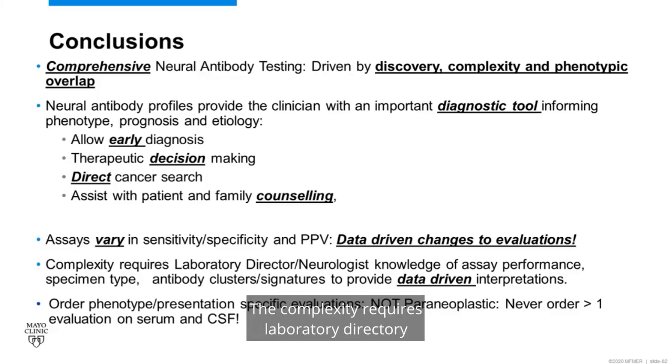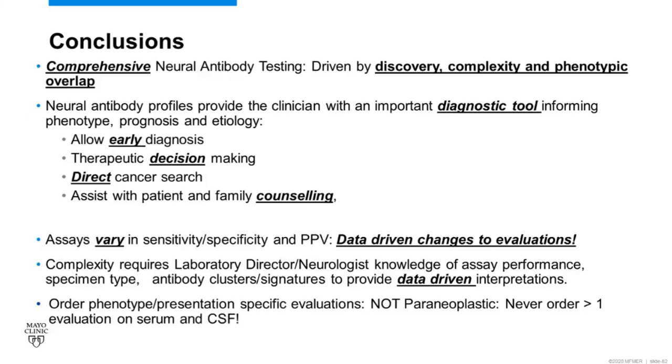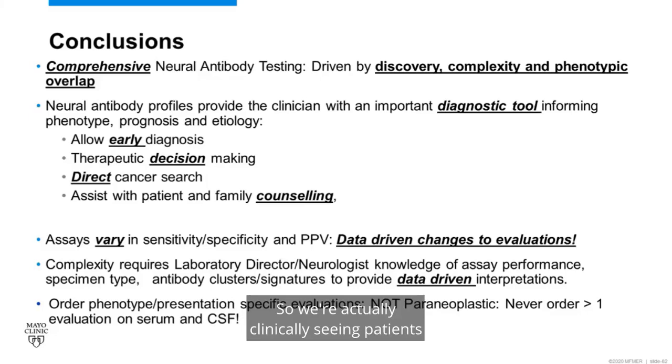The complexity requires the laboratory director and neurologist knowledge of assay performance and specimen type. Remember, antibody clusters and signatures will provide us and you with data-driven interpretations, but you do need an expert to look at the evaluation. It's getting highly complex, and the evaluations and reports that are done at Mayo are done by clinical neurologists. So we're actually clinically seeing patients, and we're writing the reports that go out to you. And we're also available, as you know, to answer questions on a 9-to-5 basis daily at the clinic.